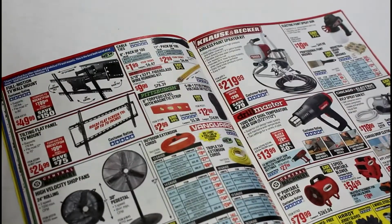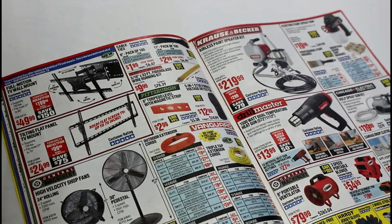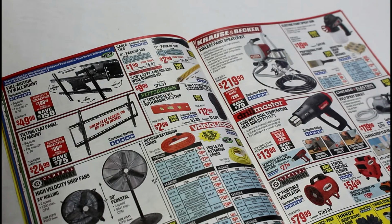The TV mounts, $25, up to 70 inches. It's probably a good deal. I don't really see how they could mess up TV mounts, but I guess if anyone could do it, it'd be Harbor Freight.